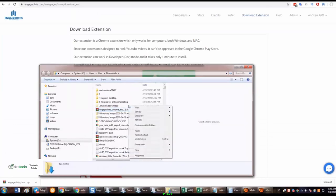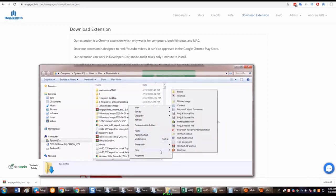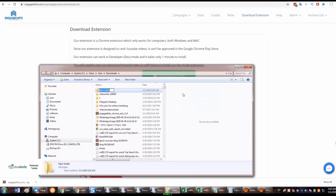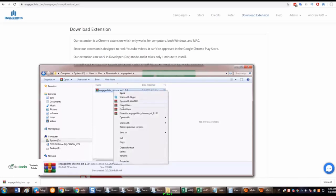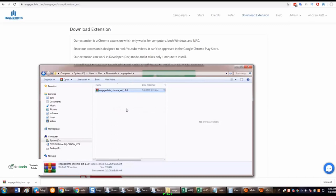So just for the example, I'm just going to make a new folder. I right click, click on new folder. I'm just going to call it engage test for the sake of convenience. I'm going to double click. I right click and click paste. Right click, extract here, right here, this one.